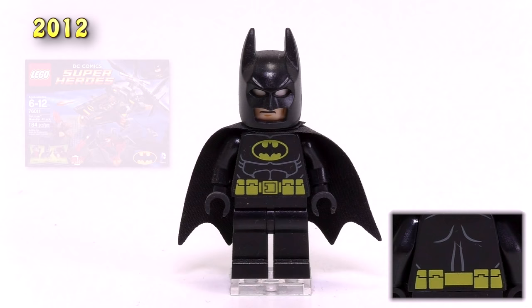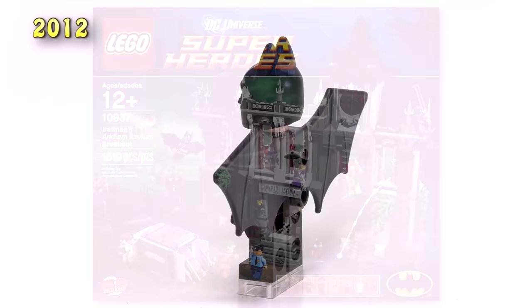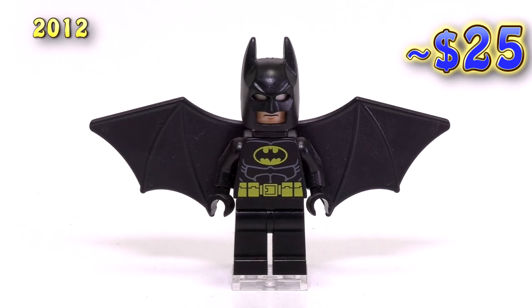Here is the same minifig again, now just with the wing piece molded in black. He came out in the Arkham Asylum Breakout set, and because this mold on his back appears only this one time in a very popular and expensive set, it makes the minifigure worth roughly $25 on BrickLink. Now finishing off the year 2012, we have the Electro Suit Batman.